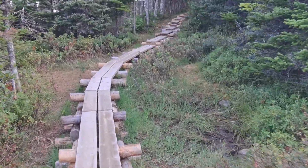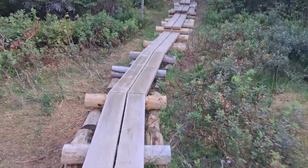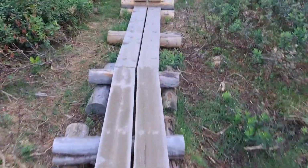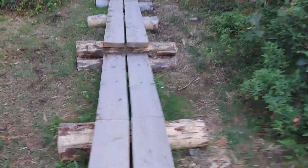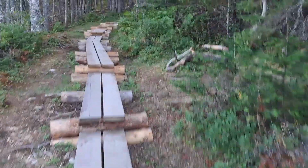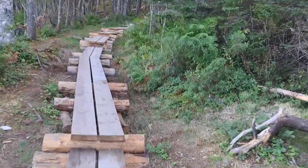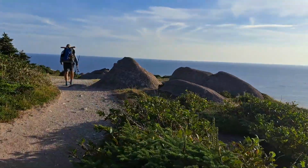Well, if this doesn't require a shout out, I don't know what does. Look at this beautiful, new, repaired, replaced, freshly constructed boardwalk. This is part of the Cobbler's Path between Torbay and St. John's on our town day.